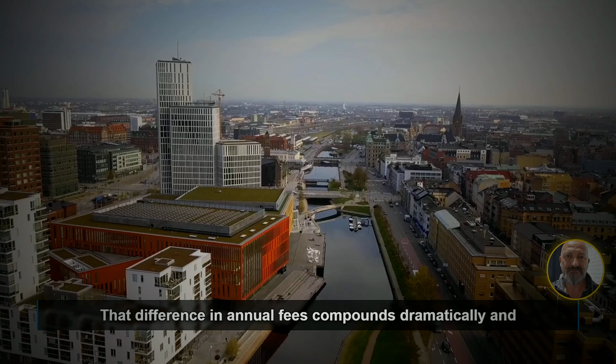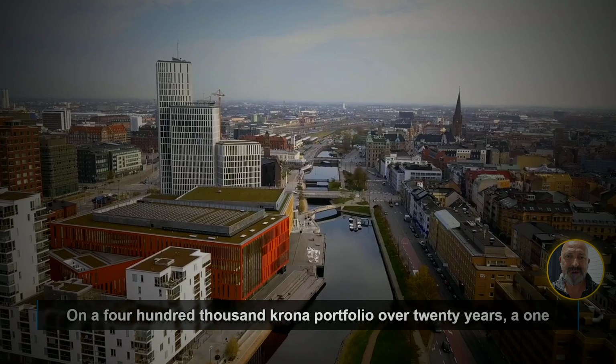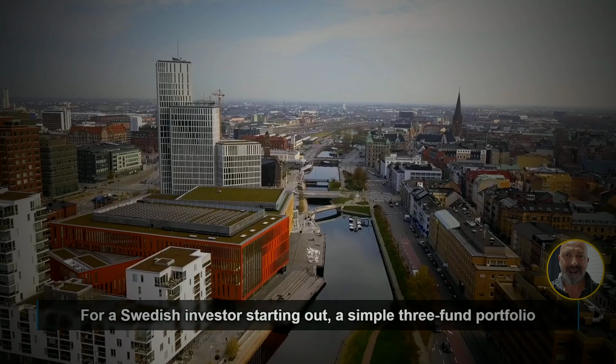A global index fund covering developed markets for broad international diversification. A Swedish equity fund for home market exposure and currency alignment. And, potentially, an emerging markets fund for additional growth exposure. The specific allocation between these 3 funds depends on your personal risk tolerance and investment time horizon.